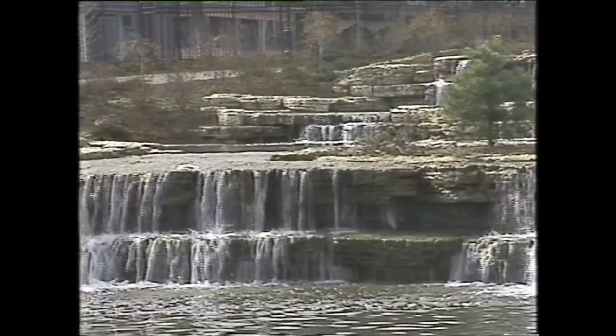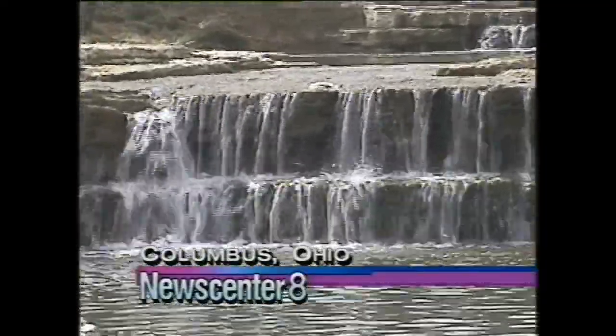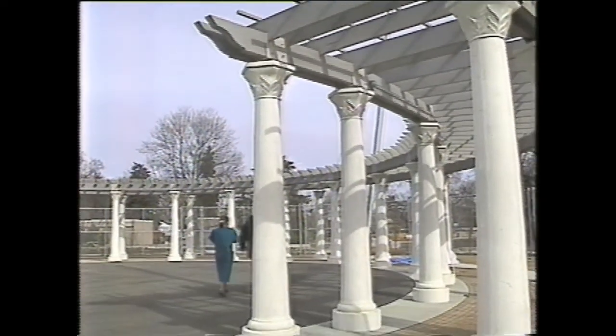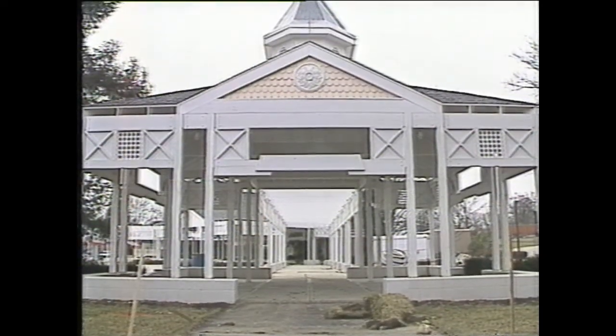These cascades look like they've been here for centuries, but in fact, they're man-made. And just one of the many wonders that are being created here on this 80-acre tract in downtown Columbus for Ameriflora 92, a sort of World's Fair without the official title. It is a combination of ever-changing entertainment, of international gardens and dining and merchandise. It's also all done against the backdrop of floral.